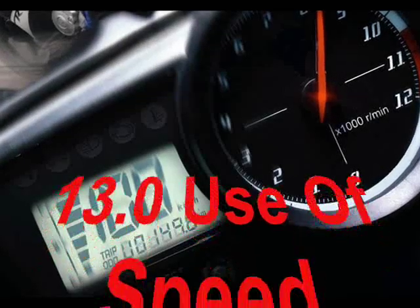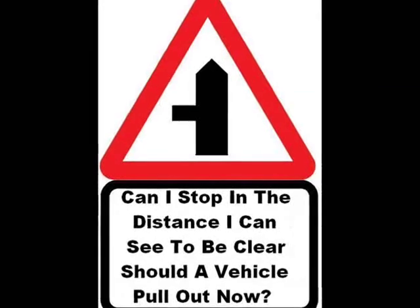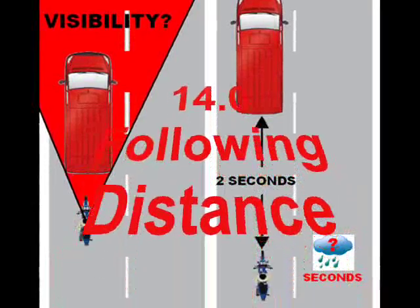You need to make safe, reasonable progress along the road, bearing in mind the road, traffic and weather conditions, as well as the road signs and speed limits. Make sure you can stop safely and well within the distance you can see to be clear. Don't speed on your test, especially not in busy built-up areas. Always keep a safe distance between yourself and other vehicles.